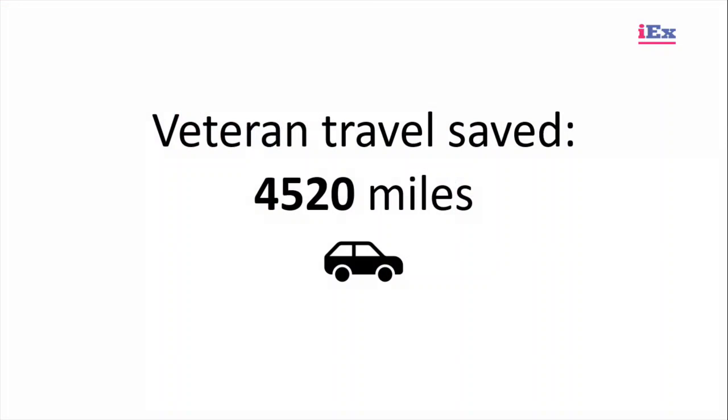So we've been collecting data as we go, and just to touch on some of our outcomes: mobility, we've seen improvements across the board with our patients. Not too big a surprise, we're providing prosthetics for individuals with amputations, so nothing too surprising there. A lot of travel burden saved, over 4,500 miles this year.